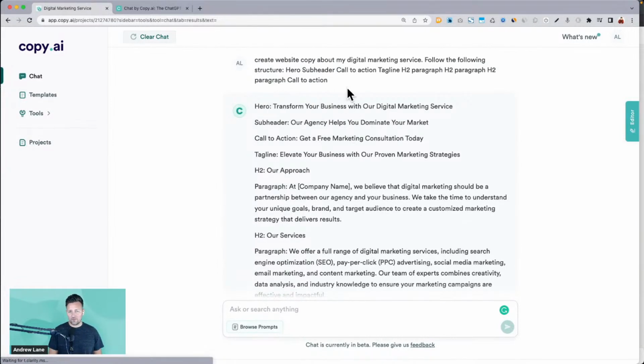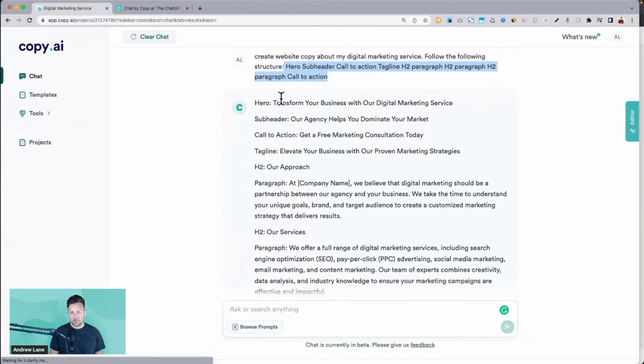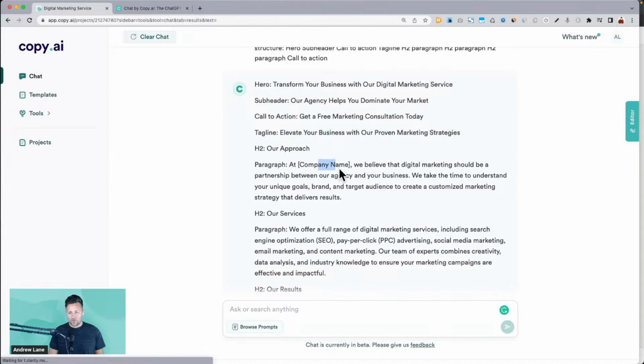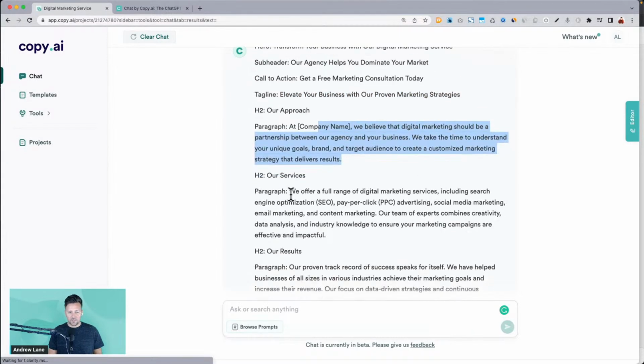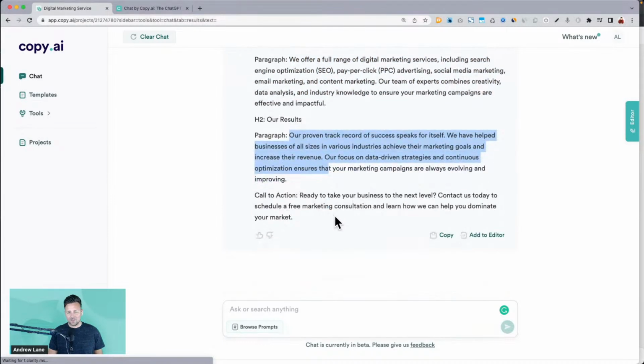And you see how it followed that formula perfectly. Hero, subheader, it laid it out nicely. Transform your business, dominate your market, get a free marketing consultation, tagline, elevate your business with proven marketing strategies. Our approach, we believe in digital marketing should be our services. We offer blah, blah, blah, boom. Our results, call to action.